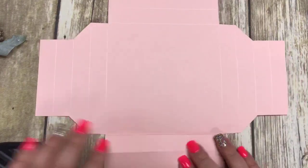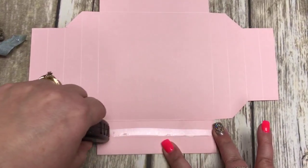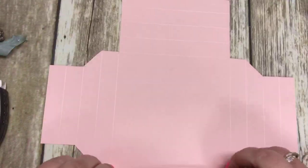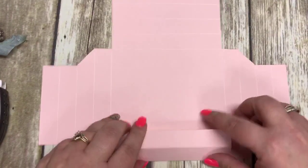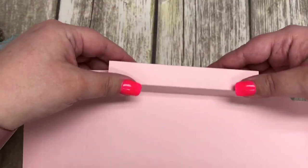Okay, so we're going to put adhesive on this part right here, as far down to that line as we can. I'm going to bring it up to the camera and show you. So you want adhesive on the very bottom of this edge, okay? And we are going to flip this over, flip it over, and look at it. There you have one edge of your little box.